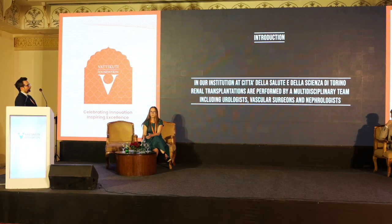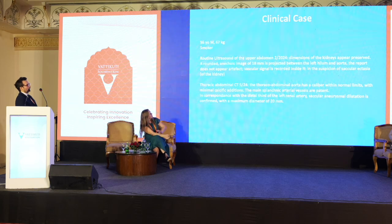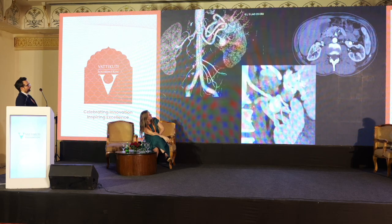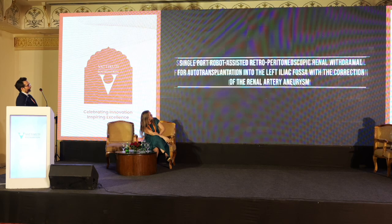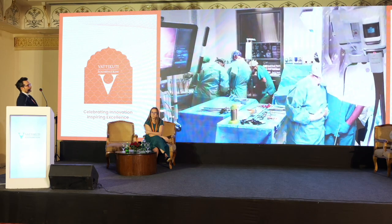In our institution, the renal transplantations are performed by a multidisciplinary team, including vascular surgeon and urologist. So we present the case of a 56-year-old male patient with a 22 millimeter aneurysm of the distal third of the renal artery, as we can see in the 3D reconstruction. And the planned intervention was the single-port retroperitoneoscopic renal withdrawal for renal auto-transplantation to solve the problem.